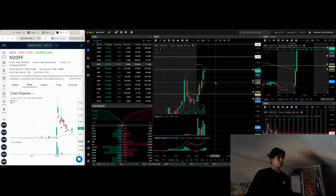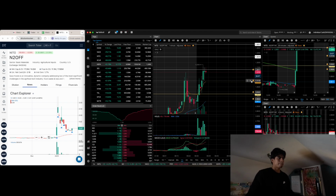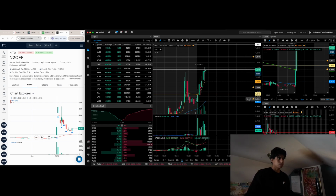It might make a home run. But I'm gonna just take my profits because I cannot afford to get greedy. I'm gonna lock in my profits, take them off the table. So I just moved my stop loss to 1.05, my original entry, and then I'm gonna just set my take profit alert to the next whole number, which is 1.30. And then we basically just play the waiting game.